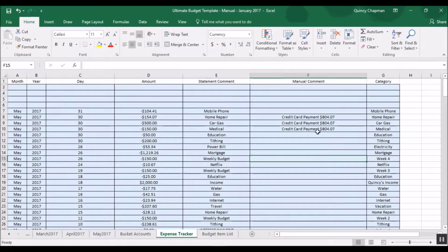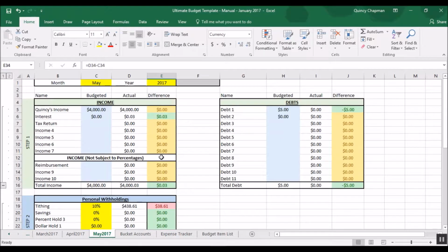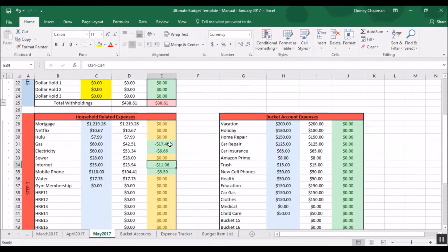And we'll jump back over to May of 2017. Let's look at how we've done. So all of these are coming in the yellow and green, which is perfect, which basically means we either met or exceeded our budget. We did better. Our income, we have 3 extra cents in interest that we received this month. So that's great. You know, we should do something fun. We've got everything going down here. Looks pretty good. So let's go to our monthly summary.